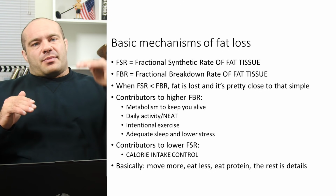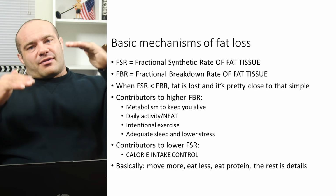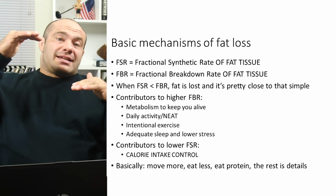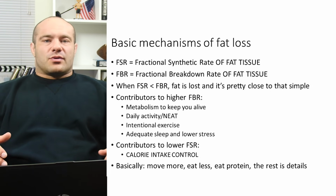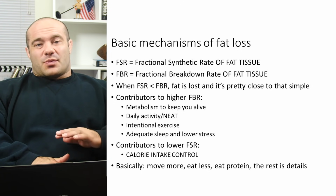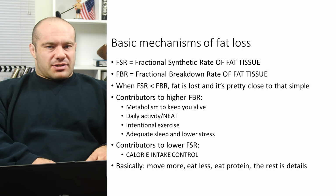If the rate of fat building is higher than the rate of fat breakdown, you're going to incrementally get fatter over time. If the rate of fat breakdown is higher than the rate of fat building, you are going to get incrementally leaner over time. Really, really straightforward. It's pretty close to as simple as that. The rest is really just details.